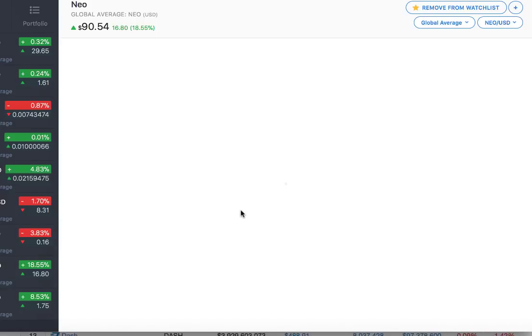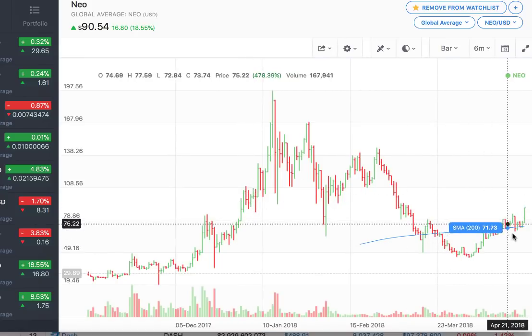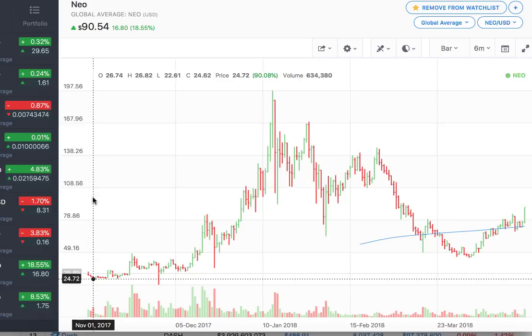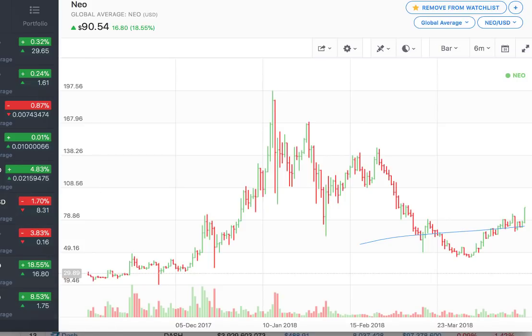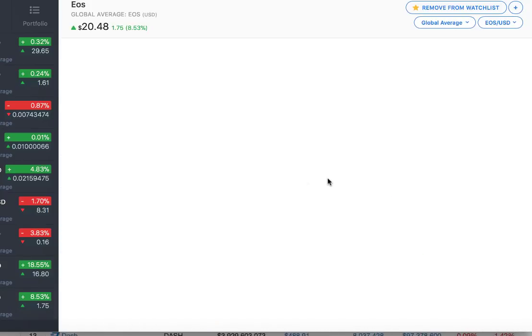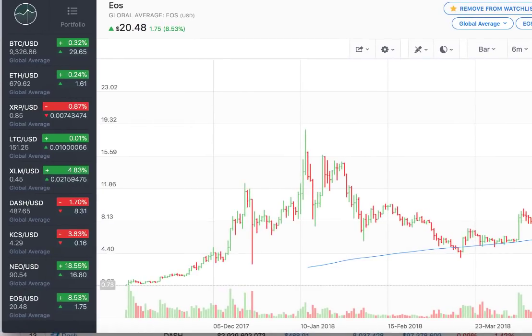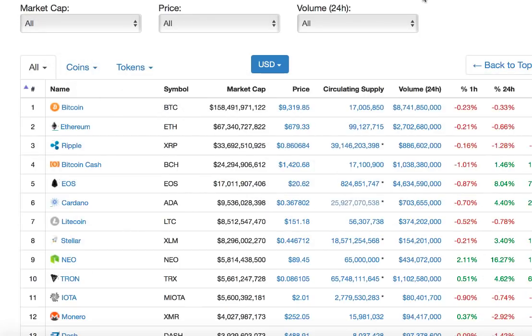And there's Neo, the one I mentioned last week, and it hasn't stopped flying. Definitely back over the 200 and doing very nicely. Sorry, no, that's not the one I mentioned. Neo was another one on the radar, and that's back above it. And there's EOS. EOS is the one that's gone nuts, and there it is. So I think all going well, with some new players to have fun with there.